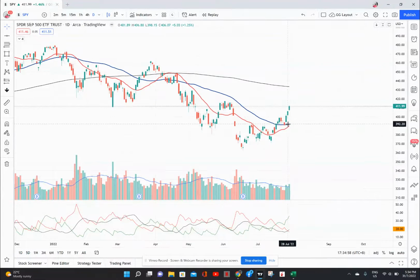20 that's just about ready to cross back up above the 50, which means that we're potentially in an uptrend again. Maybe it's just going to correct back up to the 200, but we're definitely still below the 200, so we're still technically in a downtrend. Anytime we're below the 200, I believe that we're in at least a moderate downtrend, and a strong downtrend when the 20 is below the 50 and the 50 is below the 200.